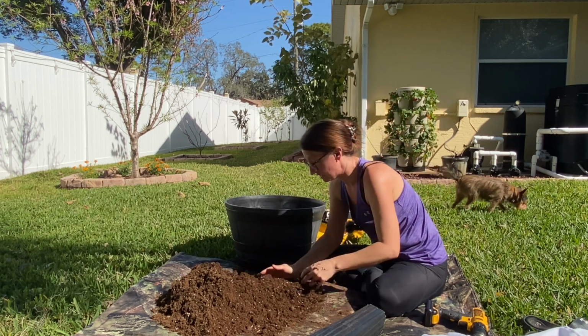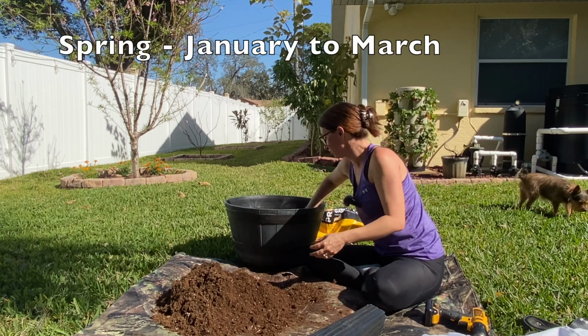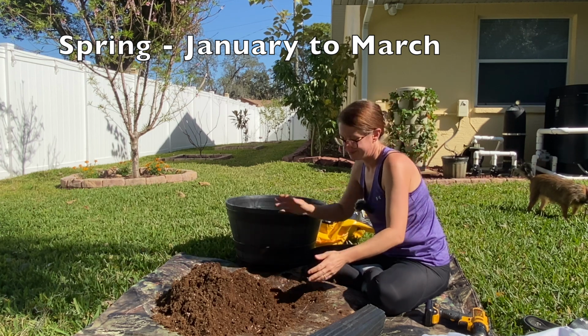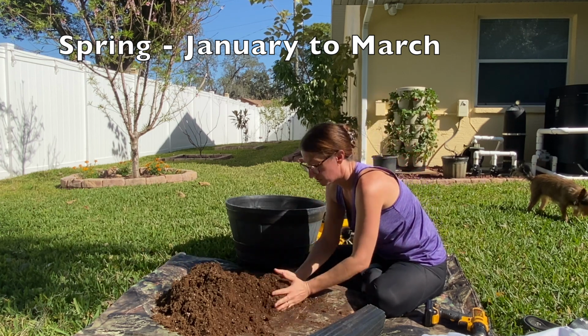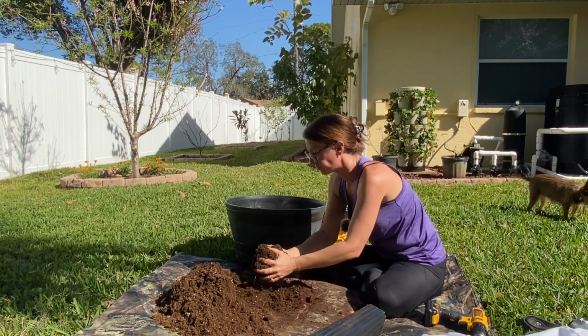And that need usually occurs in very early spring. And for us here in Florida, if you're in the south, that's going to be around January, February. If you're in the central, that's going to be about February or March. And if you're in North Florida, that's going to be about March.